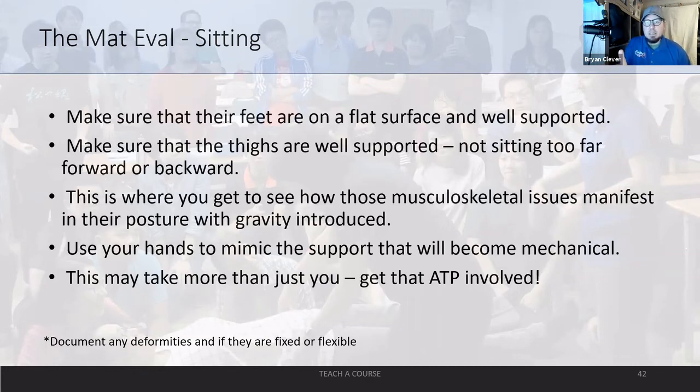That's going to give you a feel of how much pressure you're actually going to need to put into those laterals to help correct that. Or if it's so much pressure that you know they're going to be leaning on that lateral so hard that they're going to end up with skin issues, then you need to think about something different.